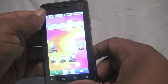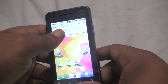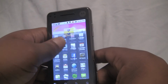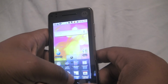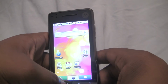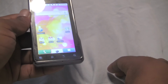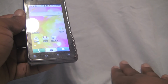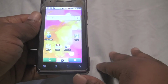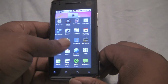Not sure if there are going to be any updates in the future, maybe to Eclair or any other version of Android, but what you get out of the box is pretty good in and of itself, because you can get most of the things you need from the market. You don't get the new 2.2 exclusive apps, unfortunately, but there are only a couple so far, as far as I know, and that's Chrome to Phone and I think the voice search. Yeah, the voice search you can't get on 2.1. But you can get Bingo now for free if you want that.